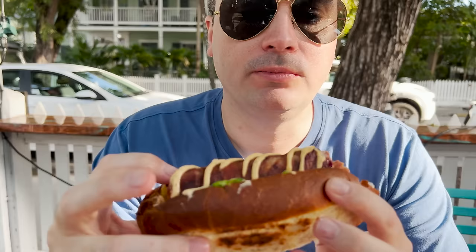Here we go. Really good hot dog, great bun. I love the mango in there. It balances the heated jalapeno and the bacon-wrapped hot dog. Absolutely delicious. Going for one more bite.